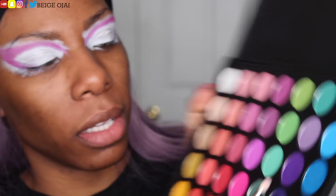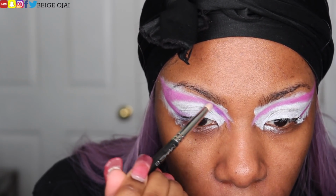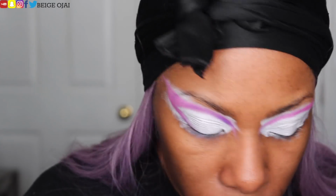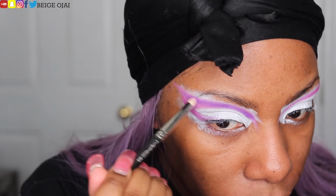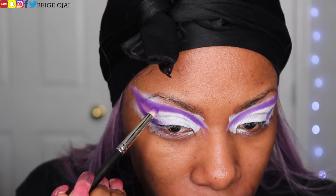So now that I got this basic cat eye shape, I'm going to go in with a pencil brush and that purple shade in the 35B palette. And I'm just going to darken it. Just darkening it up. Okay, so now I look like a superhero, y'all. Super villain, something. But we're going to continue darkening that.